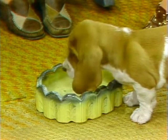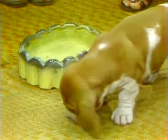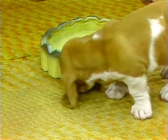Touch the bottom. You can even see what color his tongue is. What the heck? Where do you want to go? I'm not going down here. No.